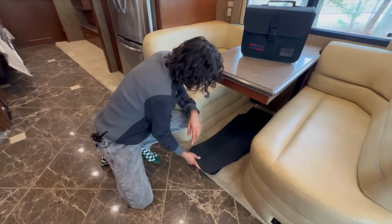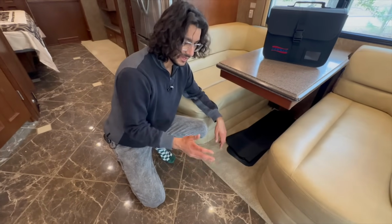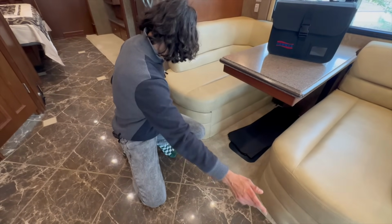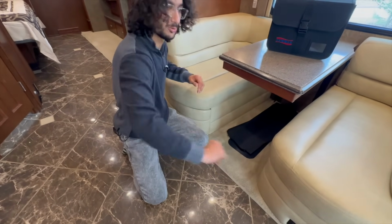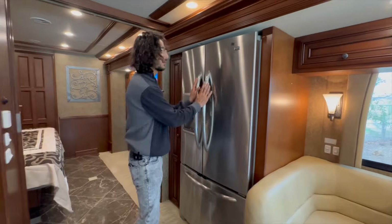And what this does is protect the tile from being scratched by the rollers, and that's why the tile doesn't have scratches in those areas where the rollers are put. It looks super clean.